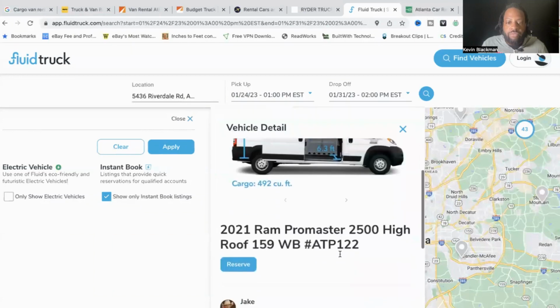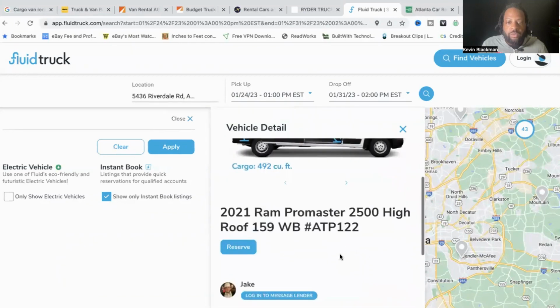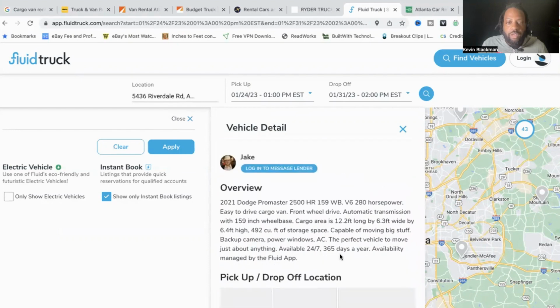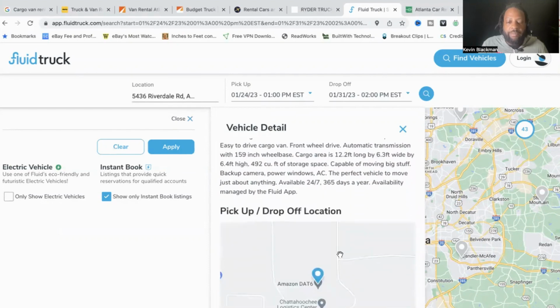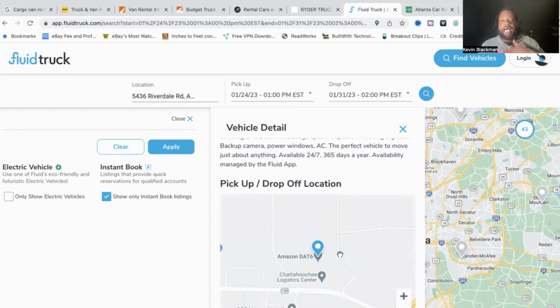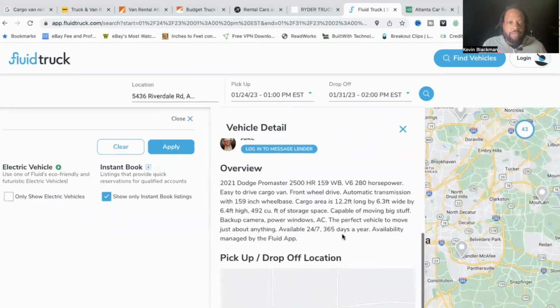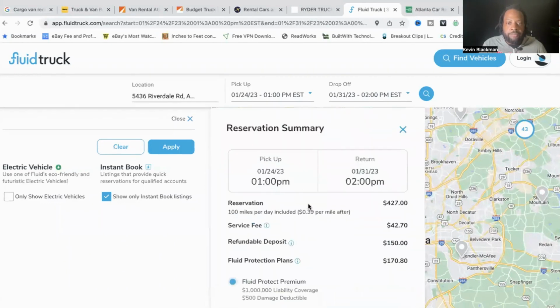And here's a Ram ProMaster, 2021 high roof. So this company has people like you and I who have their own trucks and want to rent them out. I used this platform before, but I really didn't like the payout structure, so I took my van off. But this is a great way to rent vans. Here it is. I'll see if I can get a pricing.